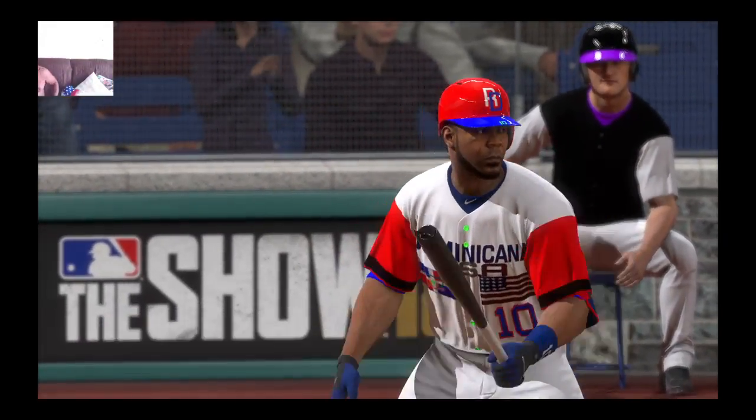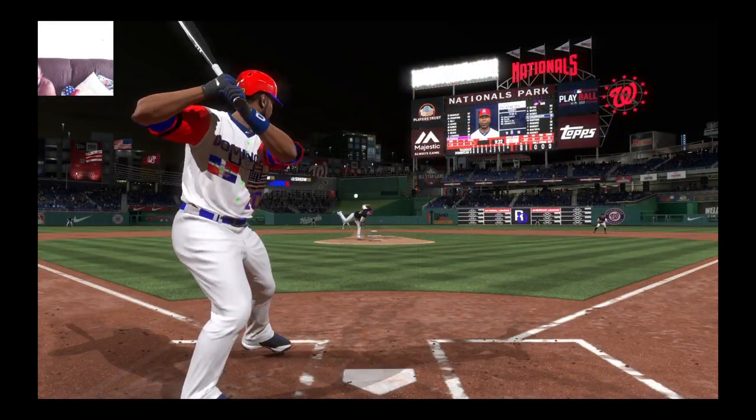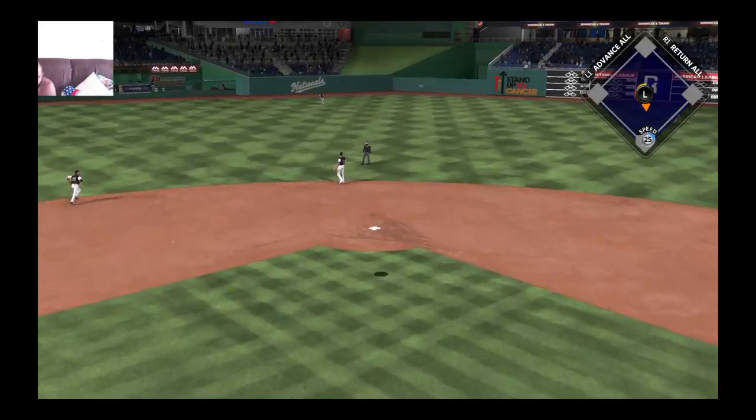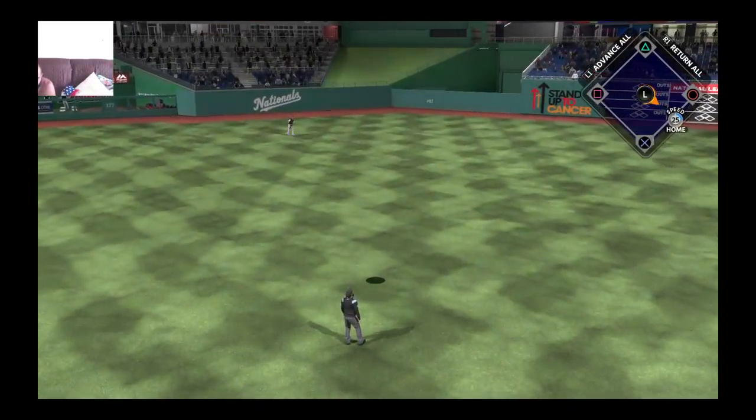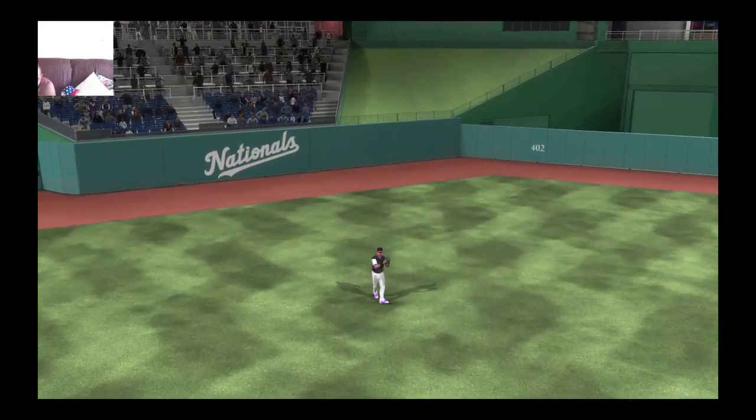Edwin Encarnacion now. Leading up for the Dominican Republic. First offering on its way. High in the air out to center field. Brantley is under it. And that's the first out of the inning.